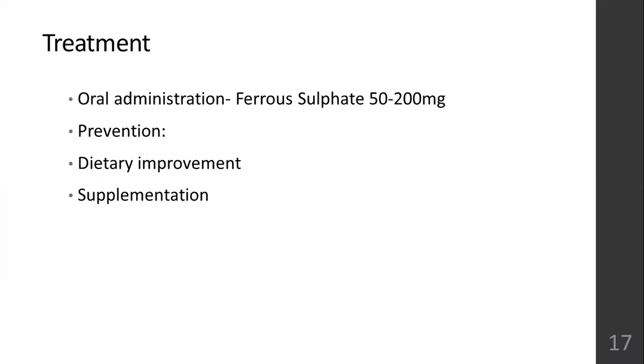Supplementation. 20 mg, 50 mg, 200 mg, depending on the age group, these are given. Okay, adolescent girls will have at least 100 mg iron. Pregnant women will have around 200 mg iron. Okay.